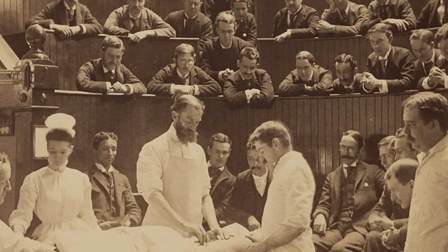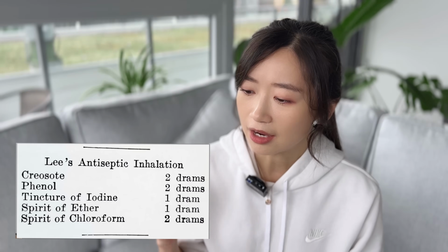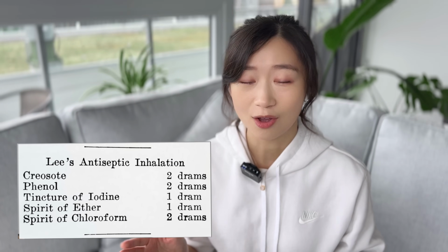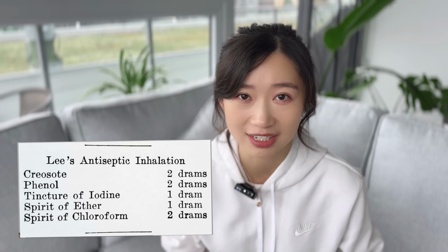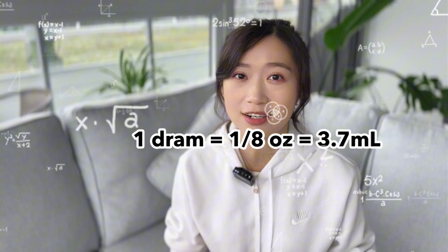So both of these compounds were used very widely back in the day as an anesthetic before surgery. And if you haven't checked it out yet, I talked about these two anesthetics in my Nile Red reaction video where he makes chloroform, and I'll leave that link down below. I also noticed that the unit of this recipe is in grams, and it's wild that we actually still use that unit today on prescriptions. So 1 gram is equal to 1/8 of an ounce, so that's just under 5 mils.